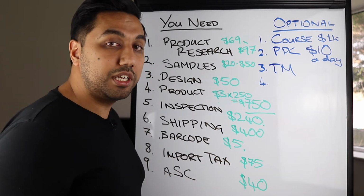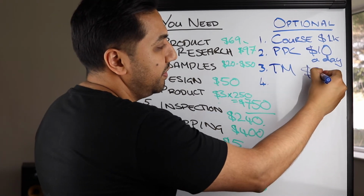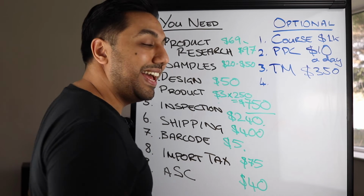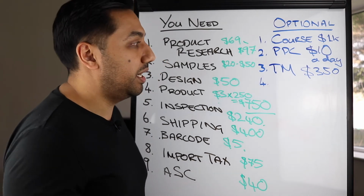Now, how much does trademark actually cost? Well, it costs around the $350 mark to get it. And it can take up to, I think it's 3 to 6 months to actually get your trademark done.